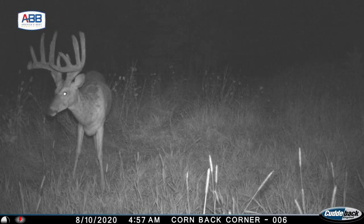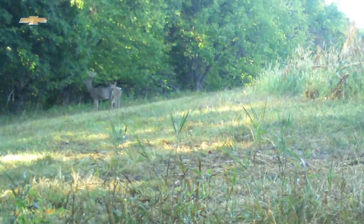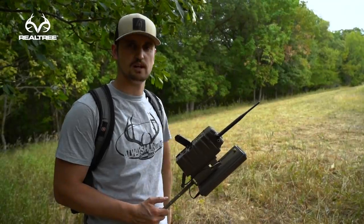But one of the photos that we got was of him very recently, and he was working a scrape that's behind me. So I'm just going to take this camera. That's the nice thing about these posts. I can take this Cuddy Link camera, move it right over here. I'm going to see if I can start picking up bucks on this scrape.